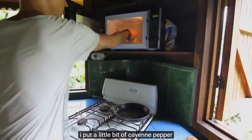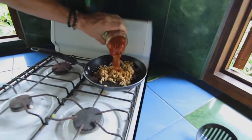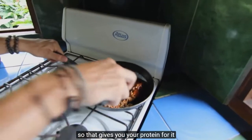I put a little bit of cayenne pepper, and usually if it's about a cup of this stuff, about half a jar of salsa, and it basically turns it into exactly what you buy in those weird old El Paso packages, without the ground beef. So that gives you your protein for it.